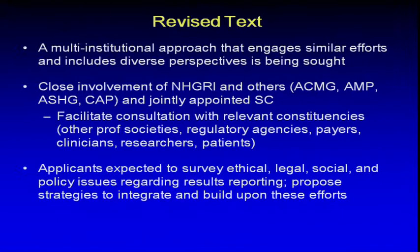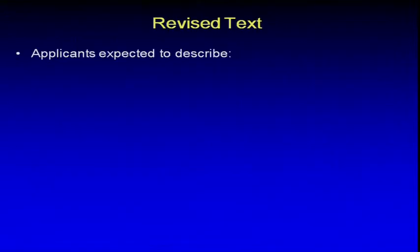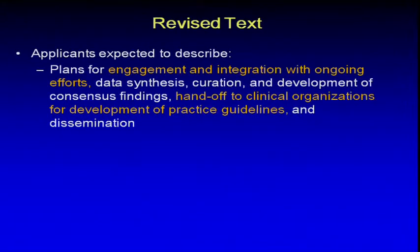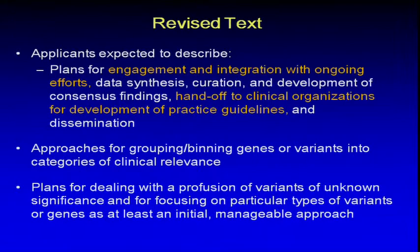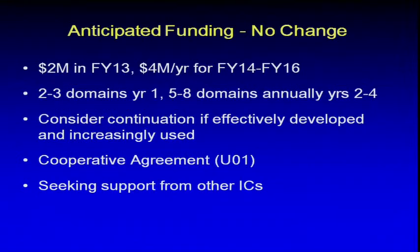The applicants are expected to survey the landscape of ethical, legal, social, and policy issues regarding results reporting, and try to integrate these and build these into this proposed effort. Applicants are expected to describe their plans, and the text highlighted in orange is new, for engagement and integration with ongoing efforts, data synthesis, curation, development of consensus findings, handoff to clinical organizations, again, as I've mentioned, for development of these practice guidelines and dissemination, approaches for grouping or binning genes or variants into categories of clinical relevance, and plans for dealing with profusion of variants of unknown significance, or for focusing on particular variants or genes, at least as an initial manageable approach.